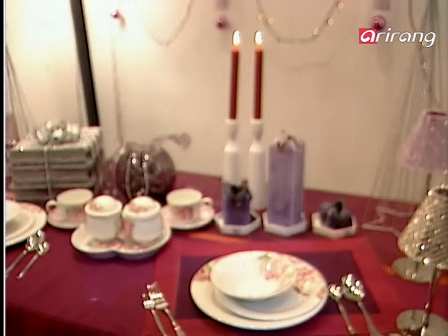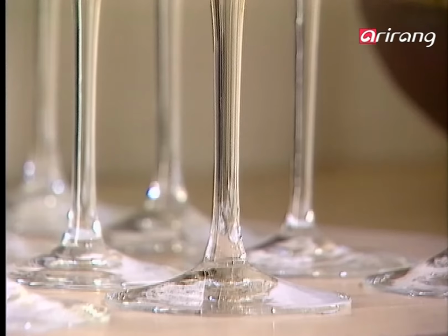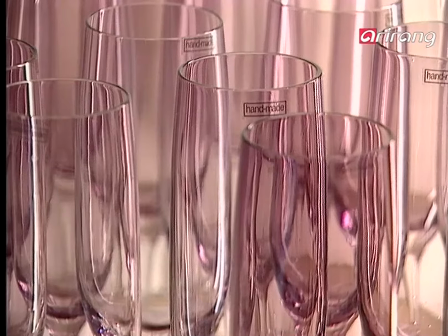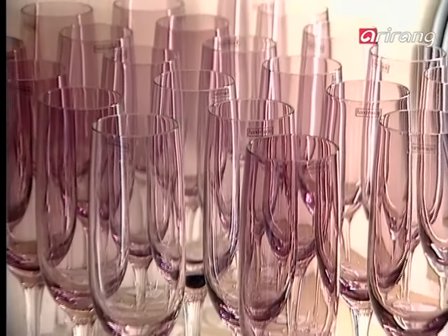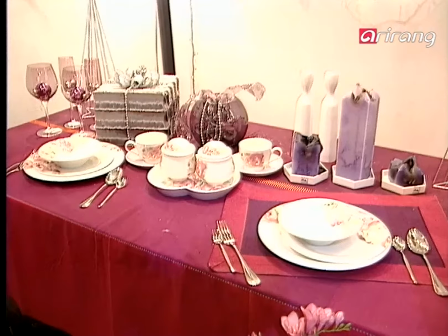Did you hear that no matter how many pretty dishes you have, they are useless if you just store them in the cupboard? On the contrary, using them frequently will increase their value. A dinner with loved ones over a beautiful dinner table. Why don't you create a more enjoyable and cozy time through decorations that enhance your cooking?